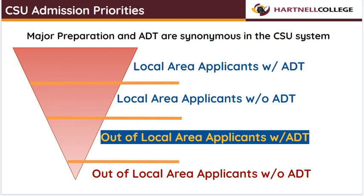Each CSU works with local community colleges that they call feeder colleges. We are a feeder college to CSUMB and to Fresno State. Both consider Hartnell students local area applicants. Second priority is given to local area applicants without an ADT, and third priority to out-of-local area applicants with an ADT. The last priority admission is given to out-of-local area applicants without an ADT.